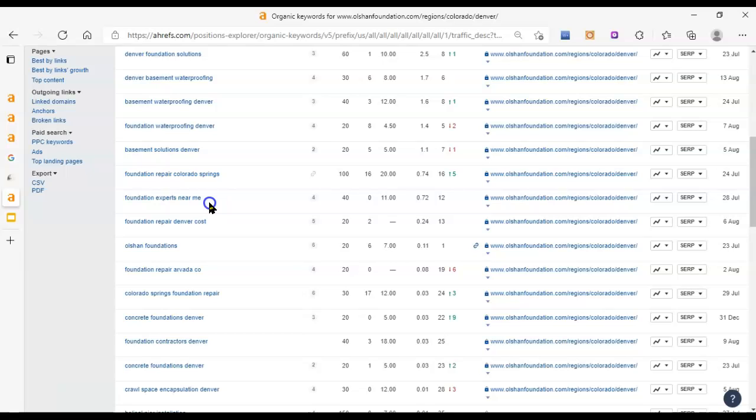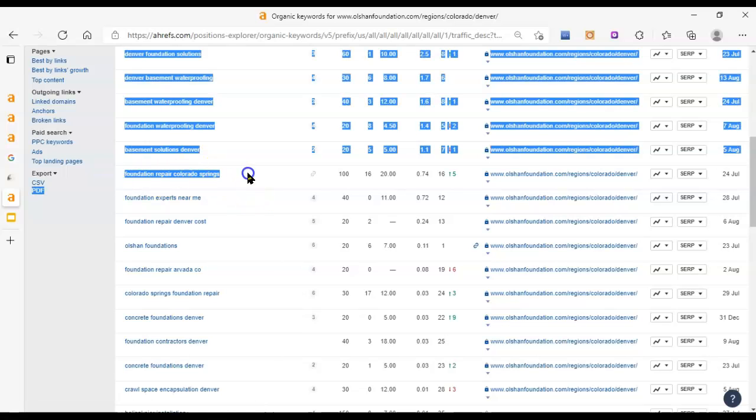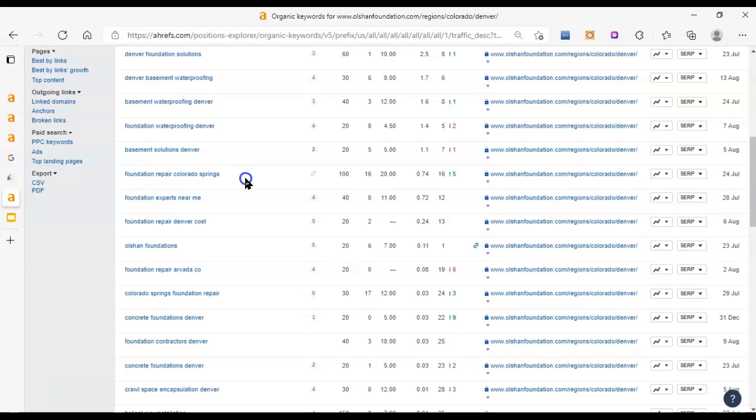So this would be one that you wouldn't want to spend time on. It would be nice to show up for that just in case someone in Denver happens to type that in. But it's not one that I would spend my time trying to rank for when I could be spending my time ranking for things like foundation repair Colorado Springs, assuming that Colorado Springs is close enough. I'm not familiar with the area, so I don't know. I'm sure you know whether that's in your service area or not.